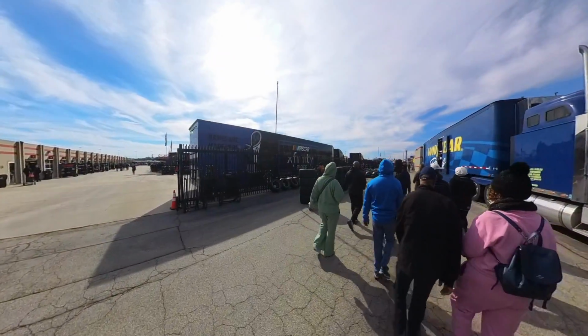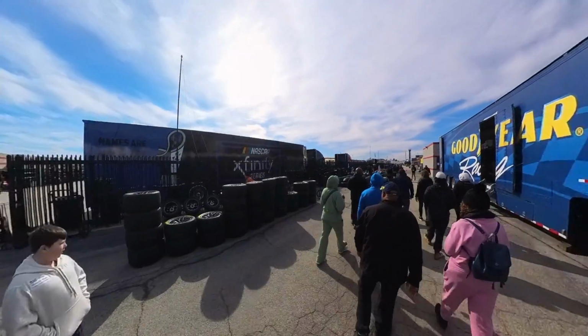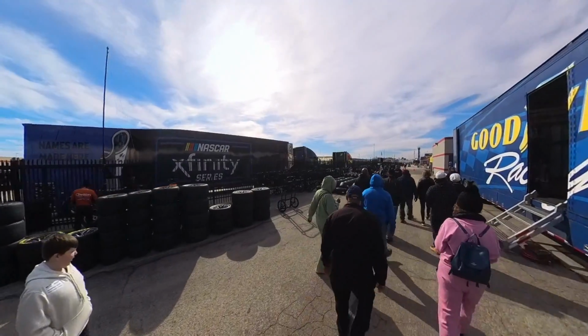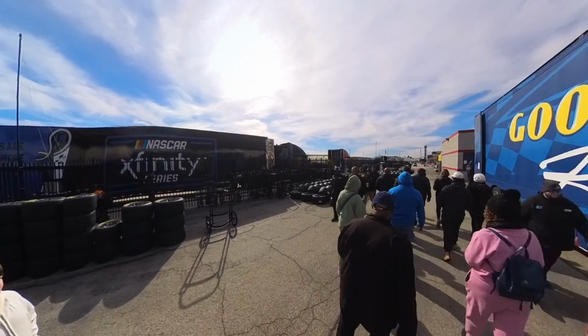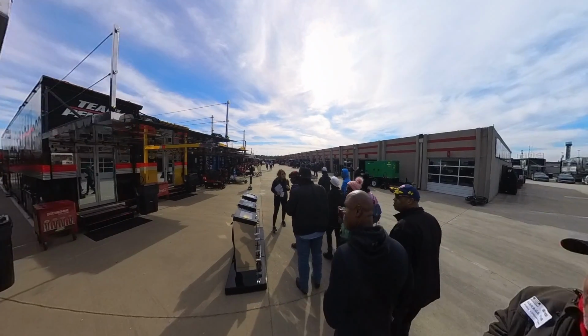So there's racing the entire weekend, and there's plenty of time to get out and enjoy all of the fan activities, including this garage tour, which was definitely a lot of fun. It was our first time doing it, and it was a cool experience.